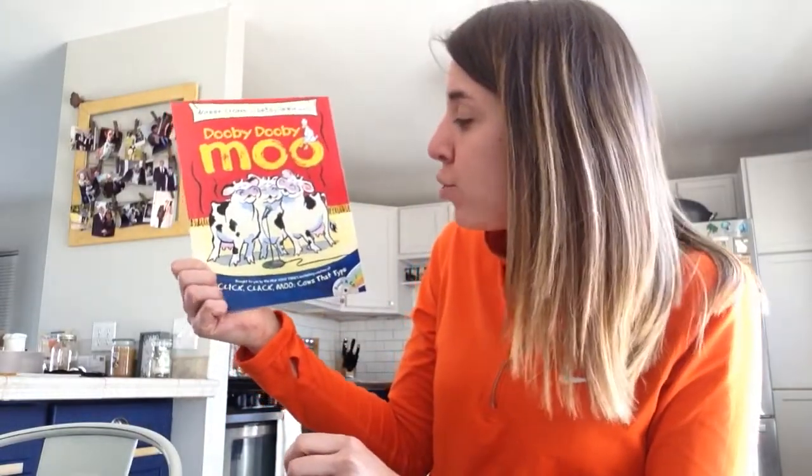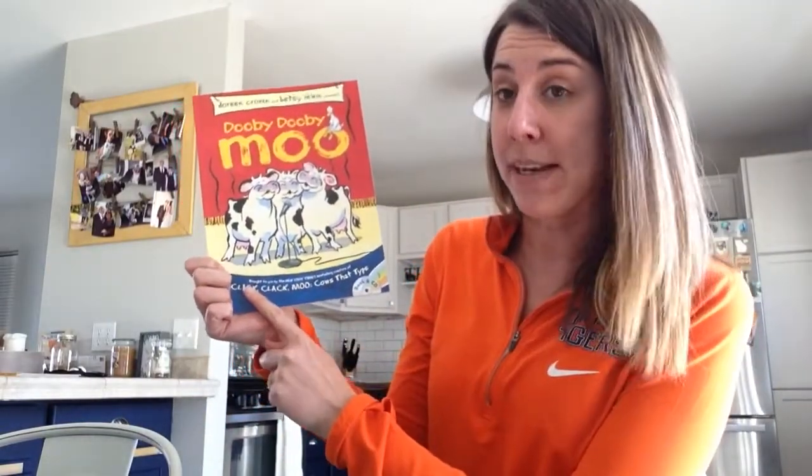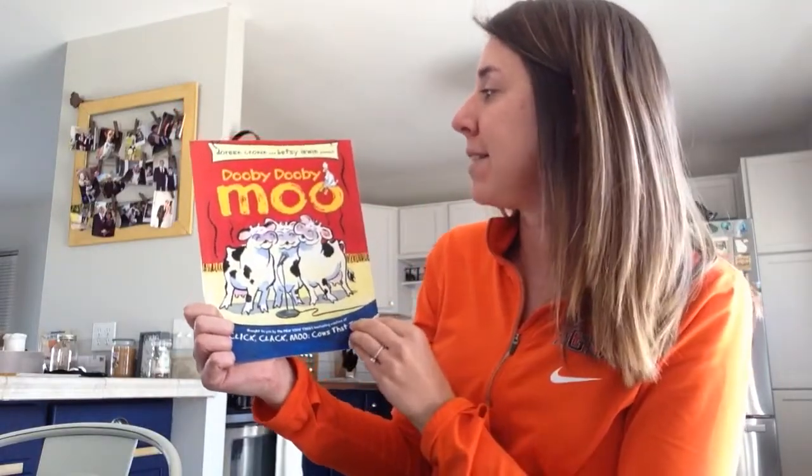This is Dooby Dooby Moo. Remember, it's a version of Click Clack Moo, and it's written by Doreen Cronin and Betsy Lewin.